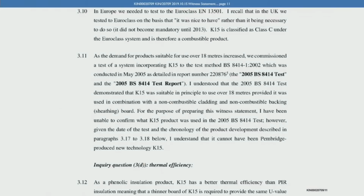And you go on, in a different paragraph of your witness statement, if we go on page 11 and look at paragraph 311, you tell us in the first lines of that paragraph, as the demand for products suitable for use over 18 metres increased, we commissioned a test of a system incorporating K15 to the test method BS 8414 Part 1, which was conducted in May 2005. Do you see that there? Yes. So you're saying there it's as the demand for products suitable for use over 18 metres increased. So that's consistent with what you've just told us.